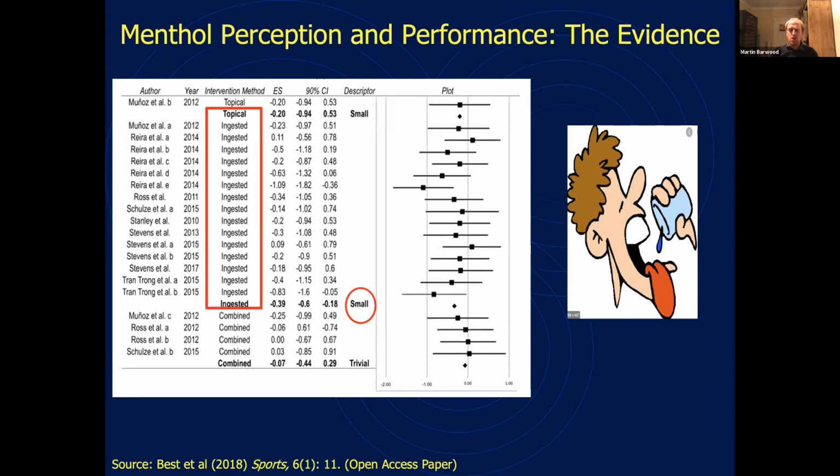And one of the good questions in this area is, what is a suitable control for a menthol-based intervention? That's something that's been a bit more difficult to introduce with mouth rinsing studies. But the effect size is still significant, albeit small, in the context of ingestion. So what's our application of this to elite sport?